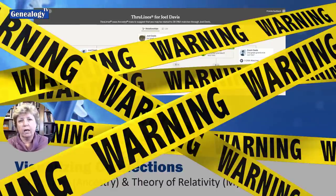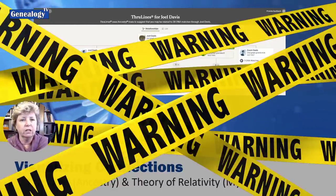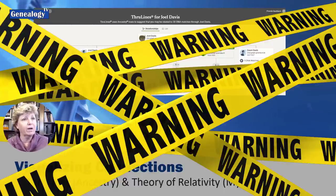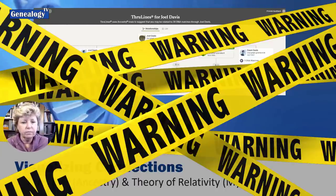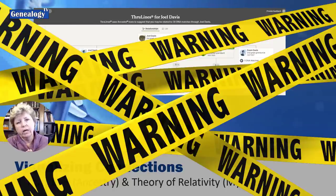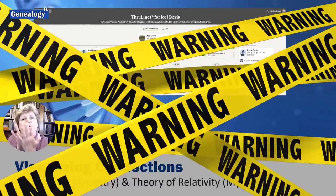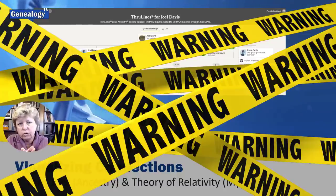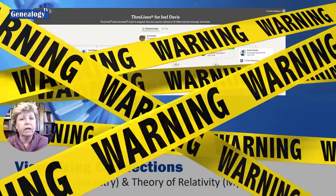But there's a warning I have here for you. Please make sure that you understand that this is built on those other member trees. If the other member trees are incorrect, ThruLines is not going to show correctly. So think of it this way. Let's pretend for a moment that you were going, gee, wouldn't it be great if we could take those DNA cousins and take their trees and blend them together and see one big tree as an estimate of what that tree might look like. Well, that's exactly what ThruLines does.